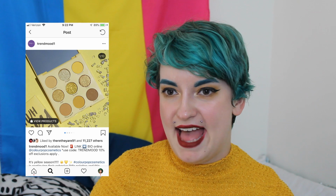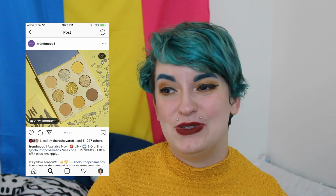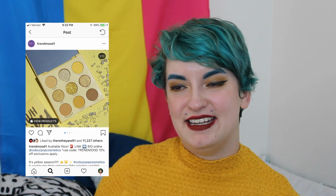So I'm not particularly into those for me, and especially with the yellow one, which has a pressed glitter in the middle, which they've said is not okay for use around the eyes. And that makes me really uncomfortable because Colourpop has been doing that a lot recently, where they've had products that are marketed as eye products but aren't products that you can use around the eyes, and they don't specify, especially like with the glitter part.